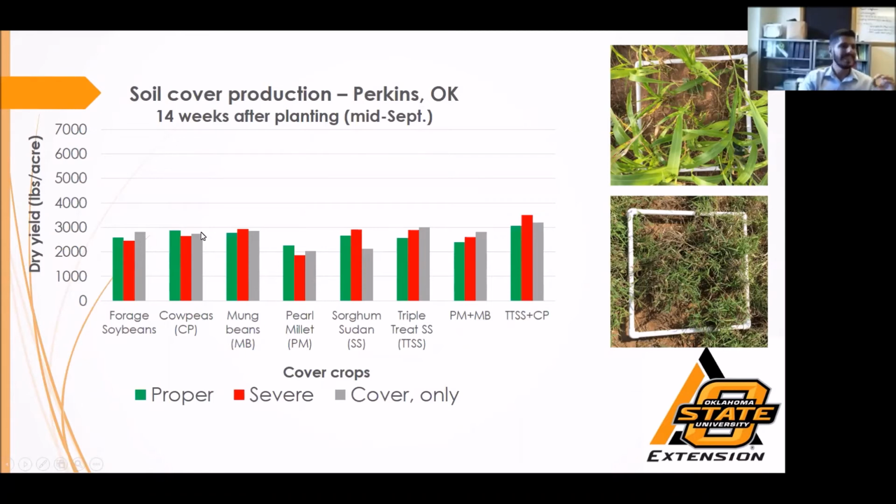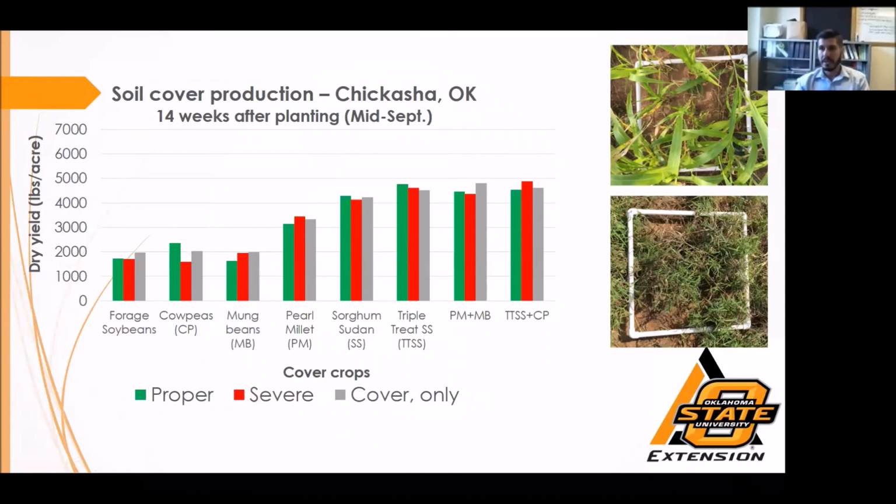For the legumes, we have a high percentage of weeds there, okay? So we didn't do a good job of controlling the weeds. Differently from the grasses and the mixes, where the biomass that we have there is mainly cover crop. In Chicaché, pretty much the same. The only thing is we get higher yield for the grasses and the mixes because we have a higher fertility soil there, so those plants could regrow and produce more biomass compared to Perkins.